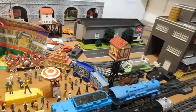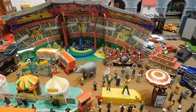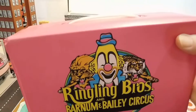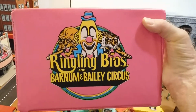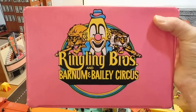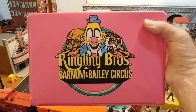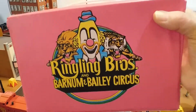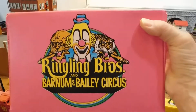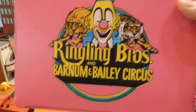The set came with, I have two of these, with this carry case. Okay, now the carry case playset concept was popular in the 70s and 80s. Most of them, by and large, were larger than this set here. Some of them were made of vinyl, like this set, while others were made of tin lithography. And I have a bunch of both, actually, in my collection out here in the cave.